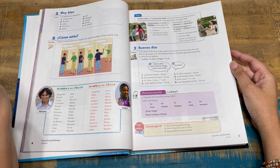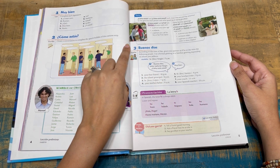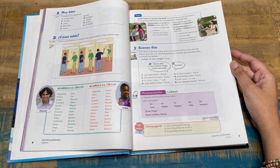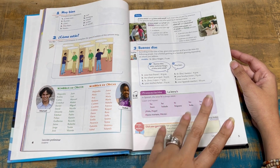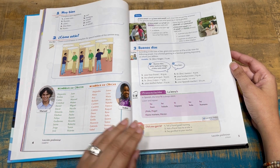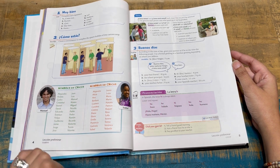Then here, escribe, you're going to write. Create a conversation to complete the speech bubbles of this cartoon strip. I don't have my kiddos write in any books, but they can write it in notebooks and things like that. And then here, nombres de chicos, nombres de chicas, and then it has different ways to practice saying different names.